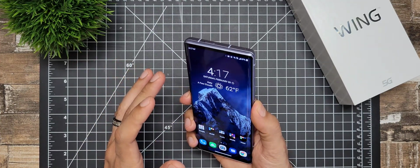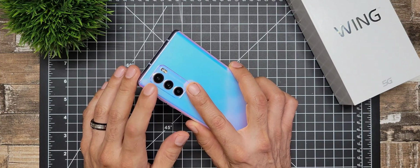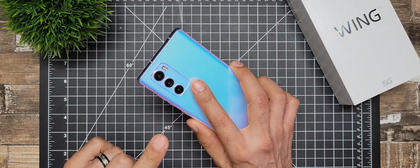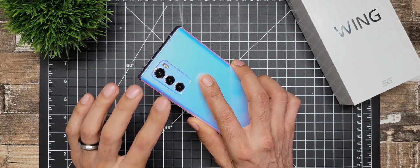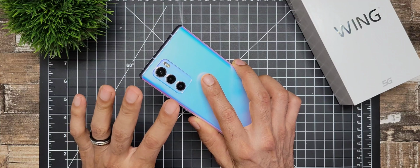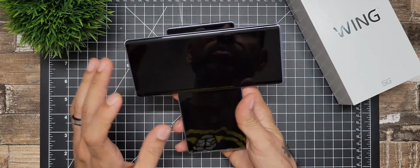Cameras on here are another strong suit of this device. You do get 3 cameras on the back. You get a 64 megapixel main sensor, a 13 megapixel ultra wide, and a 12 megapixel ultra wide. And that 12 megapixel is going to be the one that sort of crops in when you're in gimbal mode.